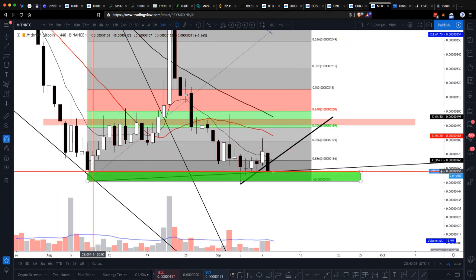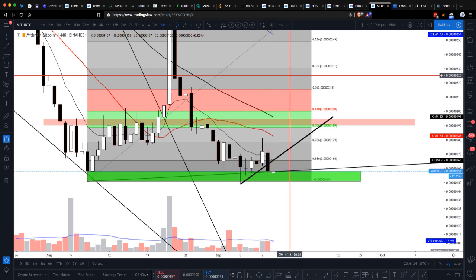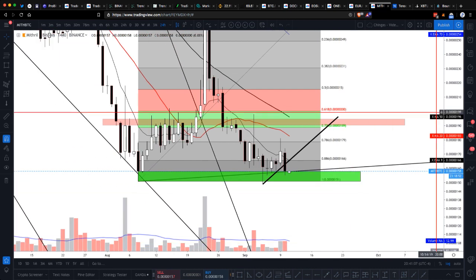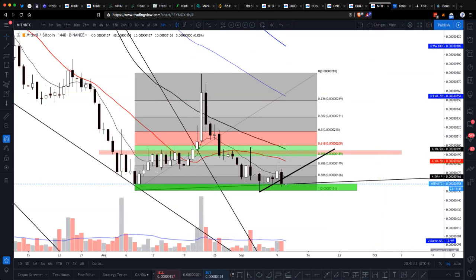This is body right here. So body, body, body. We'll see if this holds as support. We do have some wicks down into our little support area over here, but that's about it. Yeah, so that just needs time to nurture. All right, cool. So unless anybody has any questions or any specific charts, we'll wrap that up for the day.